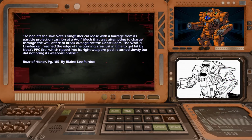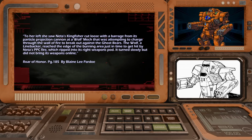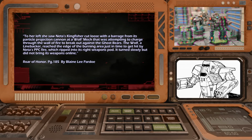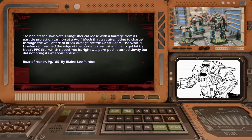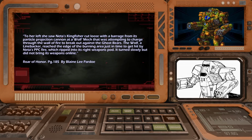To her left, she saw Netta's Kingfisher cut loose with a barrage from its particle projection cannon at the Wolf mech that was attempting to charge through the wall of fire to break out against the Ghost Bears. The Wolf, a linebacker, reached the edge of the burning area just in time to get hit by Netta's PPC fire, which ripped into its right weapons pod. It turned slowly, but did not bring its weapons online. Roar of Honor, page 185, by Blaine Lee Pardoe.